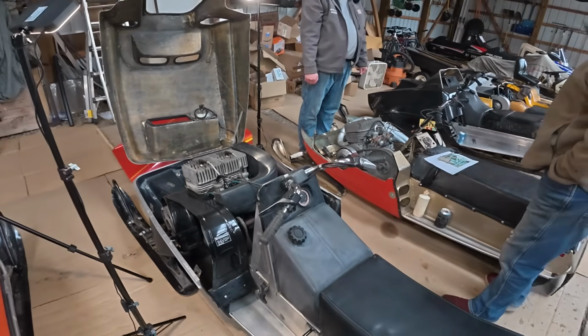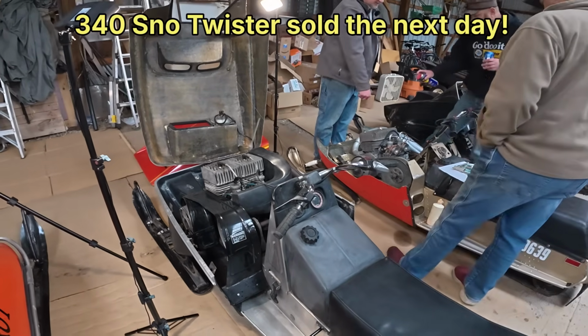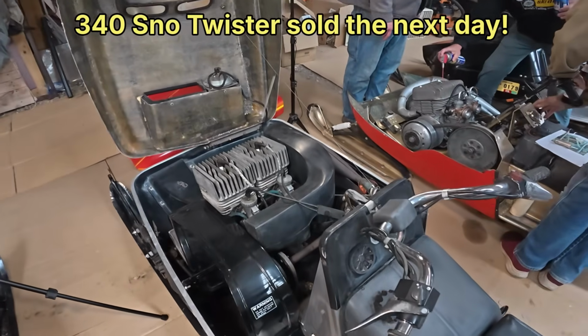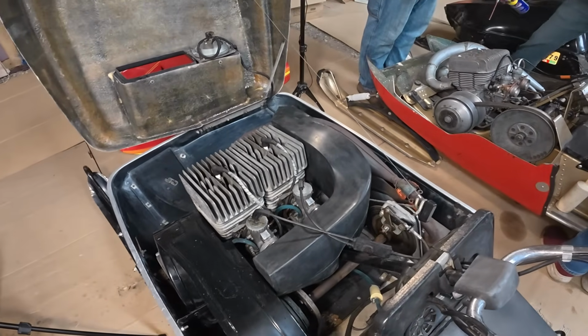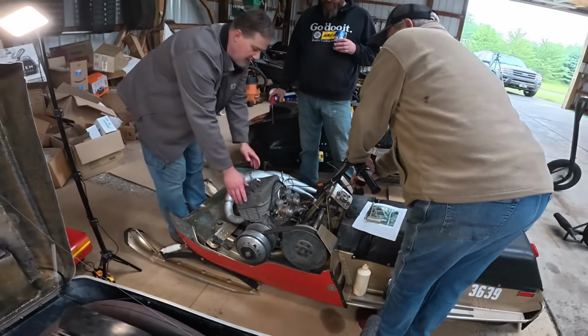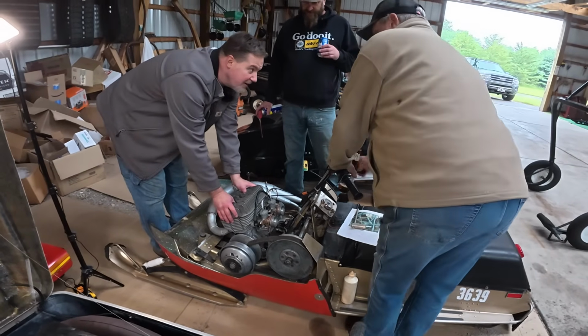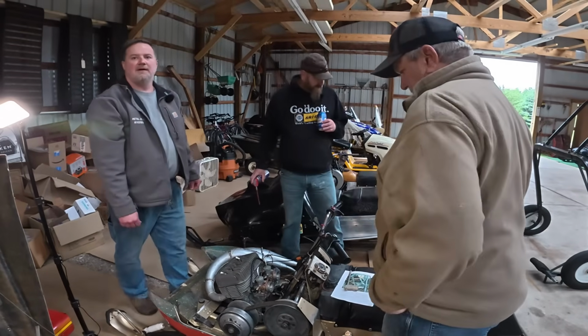It's a Merc 340 75 WD. Yep. Take a look. It's an original hood. Everything's original. This is one of the sweetest sleds I've seen. Take a look at everything. And look at these guys. We're all doing different things, so we've got to hold up. We can only do one thing at a time on the camera.